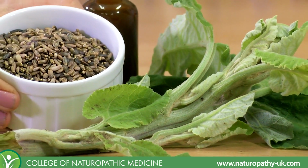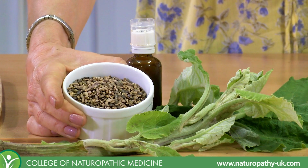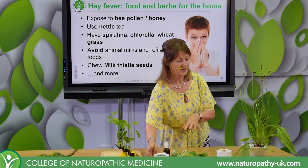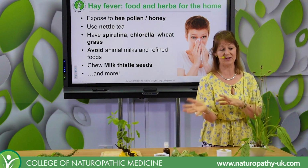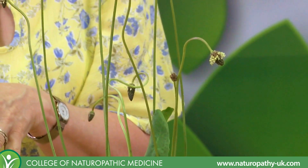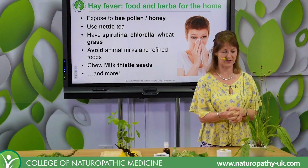People have reduced their hay fever down to nothing just by using those two plants. But there are an awful lot to choose from, and they're all classic and they're all good. Juniper's another one, and plantain's another one. Plantain and eyebright, two others. I haven't got eyebright here, but plantain and eyebright both contain something called iridoid glycosides, and these really go for the support of the hay fever issues.